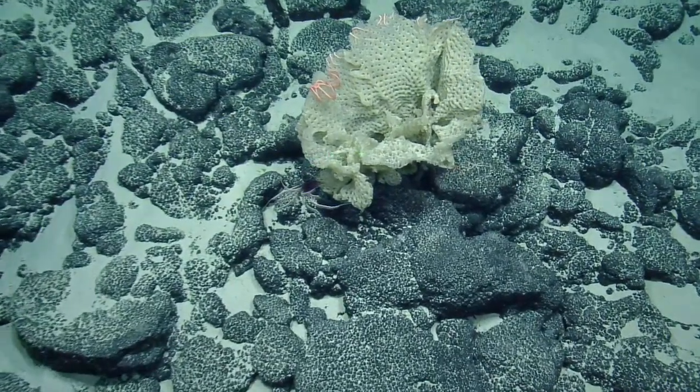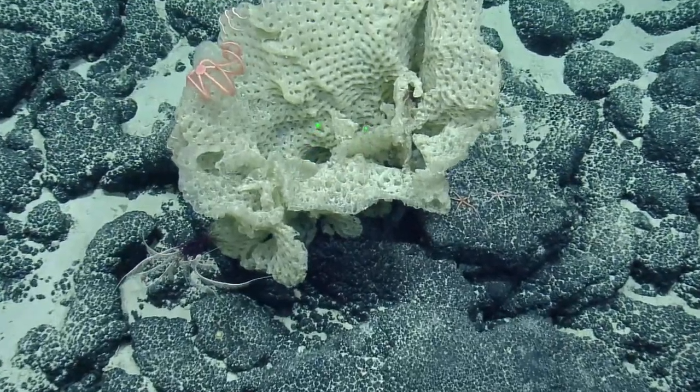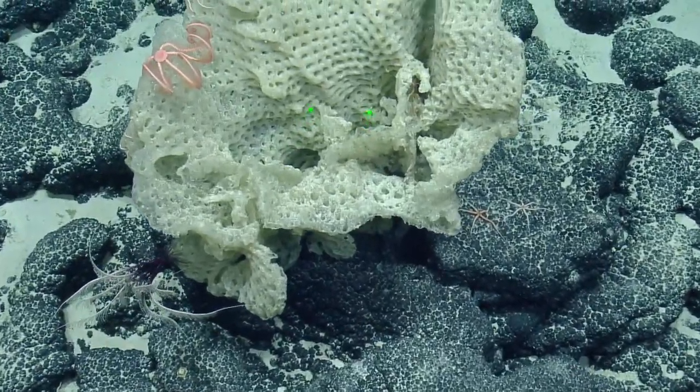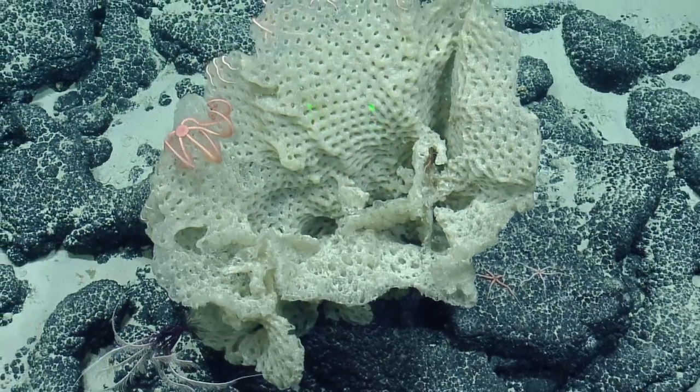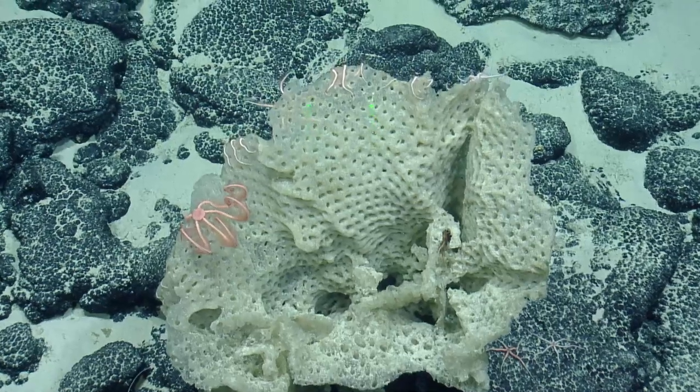Have we seen the sponge type definitely in this region? No. I have not. Not on this watch. It's like a honeycomb. Yeah, that's true. Honeycomb core. Or new sponge.